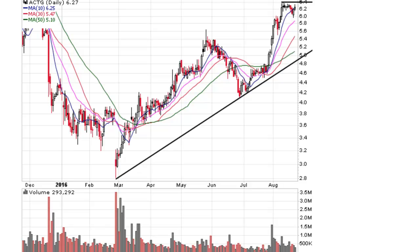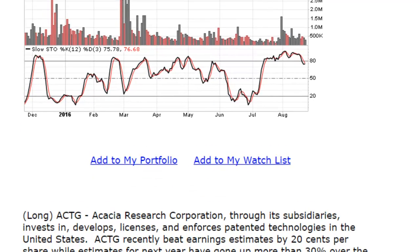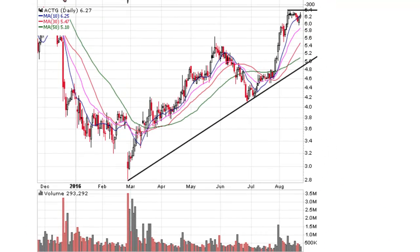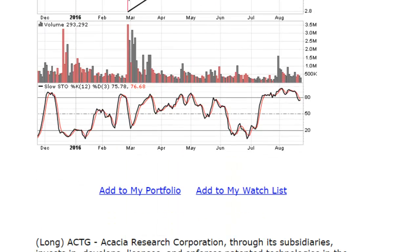So this is the newsletter from a couple weeks ago, and I wanted to show you this because this is a great example of, like I said, multiple time frame alignment. Now this is a stock, Acacia Technologies, and what I believe they do is they have patents. They develop, license, and enforce patent technologies in the United States. So it's a business services stock, and they have a strong track record of beating estimates, and they have rising future expectations. They also have strong growth expected in terms of earnings in the years ahead, which is a very good sign as well.